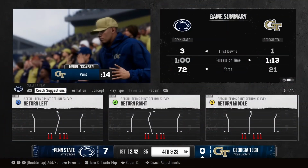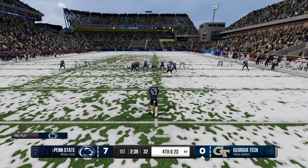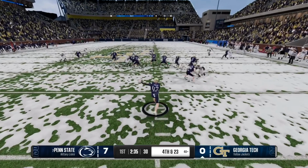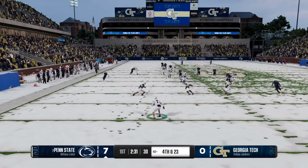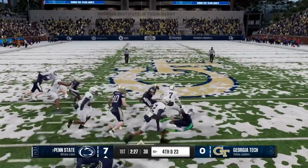And how about this defense? Your offense goes right down the field, scores on the first drive, and now you come out, get a big sack on 3rd down, and force a punt. You talk about creating momentum early and shutting the home crowd up. Mission accomplished. Smashes through.